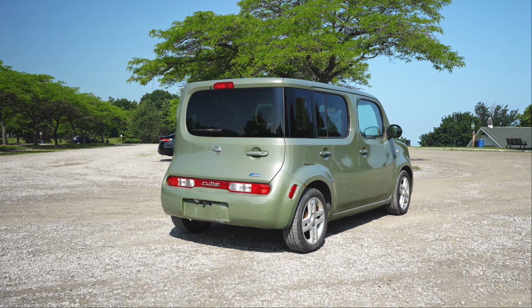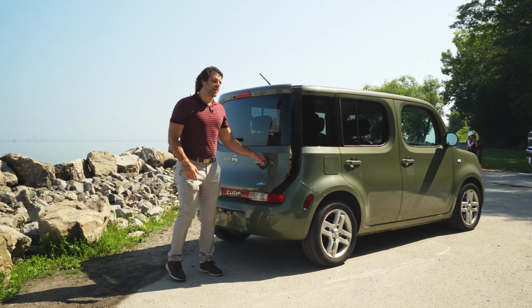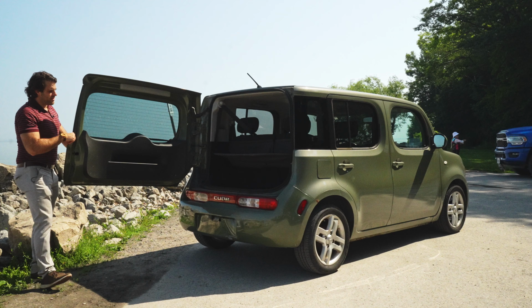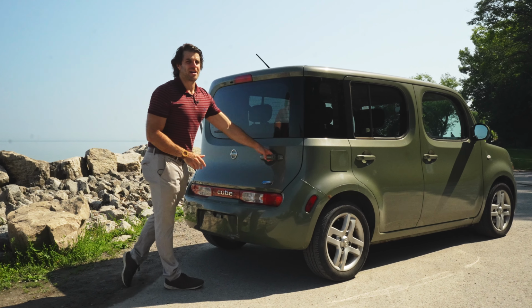The back is really straight up and down. There's a slight angle here to the rear, but this is the one thing that I question. You kind of have this suicide style rear hatch opening up there, which is okay, but if you have a tight garage, it'd be hard to open.